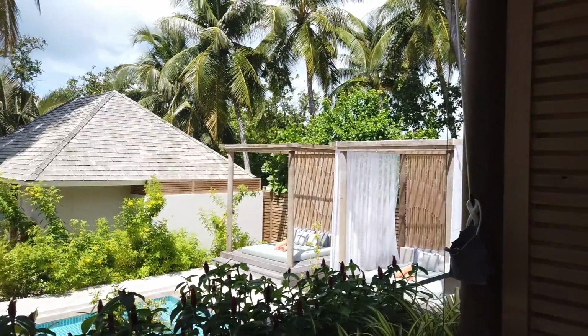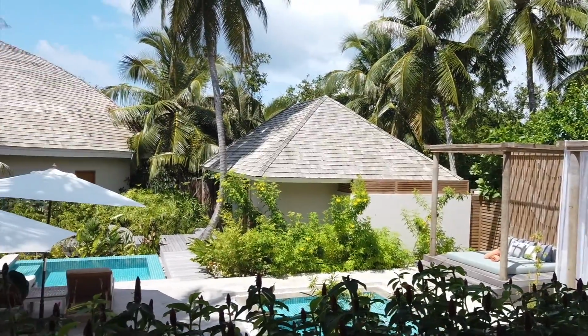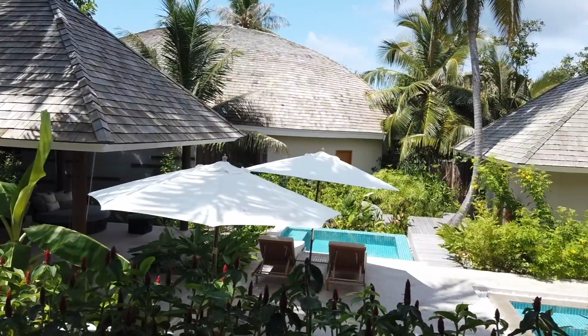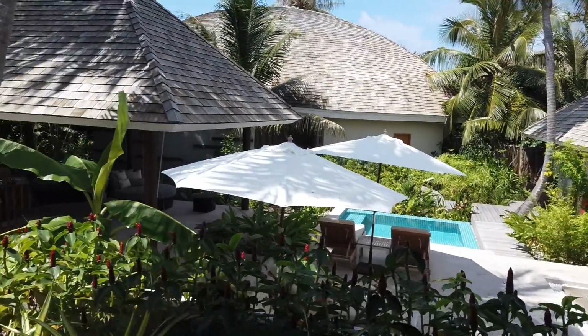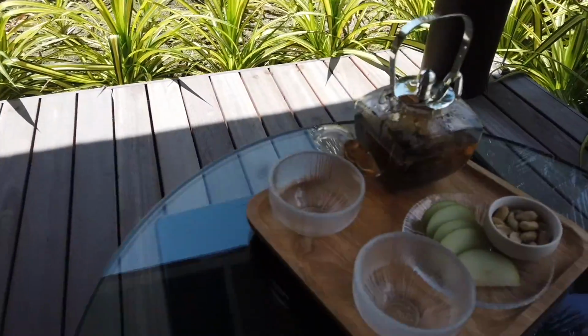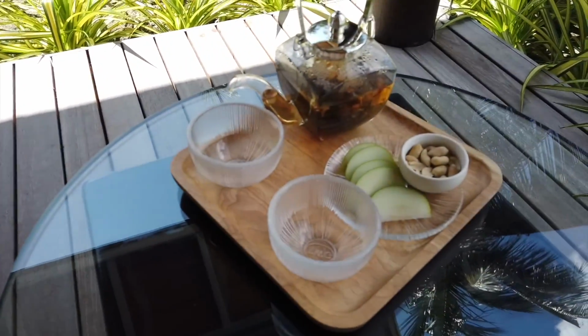The outdoor part of the spa here is just beautiful. My massage was great. I'm now very relaxed and supremely sleepy. There's two plunge pools there, and then a sort of chill zone. And now we're having a green tea and relaxing post-massage.